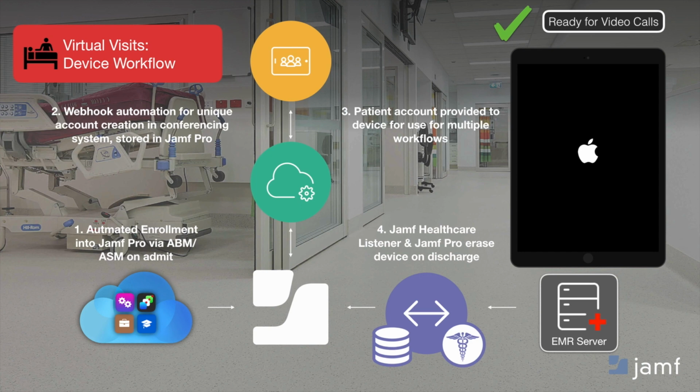I think we're up to 60,000 device re-enrollments and wipes on those 700 iPads. But we're adding one new thing now, which is another webhook that reaches out to Zoom and then deletes that account that was created and then clears out those extension attributes. So now the device is ready to go, and those extension attributes are now clear for the next enrollment to create yet another brand new ID.